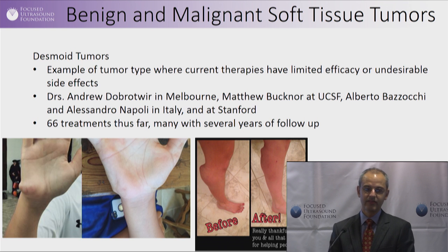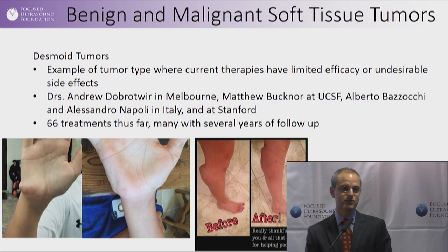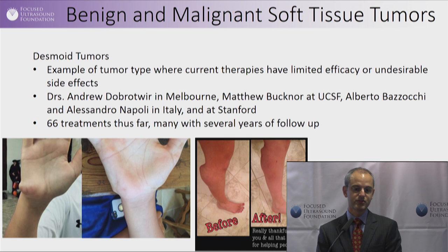Another area, I think a very exciting application for focused ultrasound, is in the treatment of soft tissue tumors. Again, this is an application where we're looking to meet an unmet need. In particular, we look at desmoid tumors as a model system here. And this is a tumor type where current therapies really don't work very well. With surgery, even with clean margins, there's about a 50% recurrence rate.